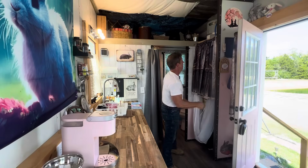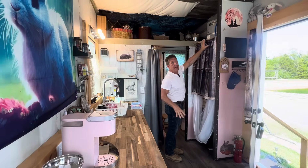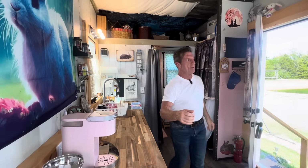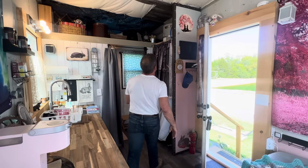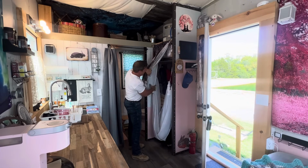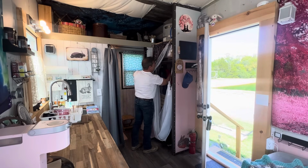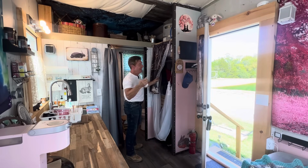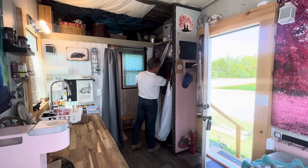On this side is where the water heater is up here. Let me see if I'm pointing the camera in the right direction. Let me move it just a little bit. How's that? So you've got your water heater up here, and behind here she's got some shelving. I want to show you this. This is a light bulb with a little switch on it, and she can hang it up in here on a magnet for her little closet. I think that's just so cool.